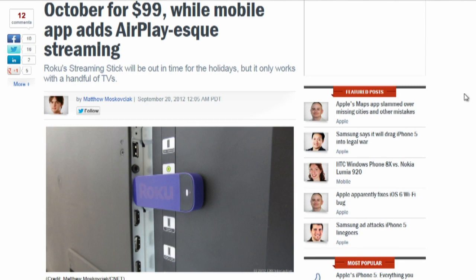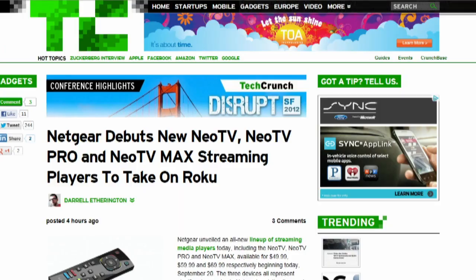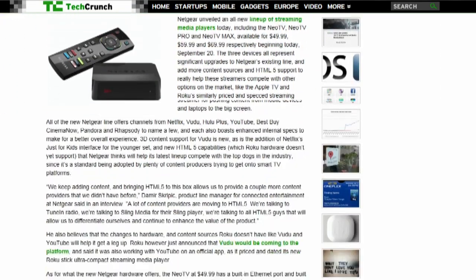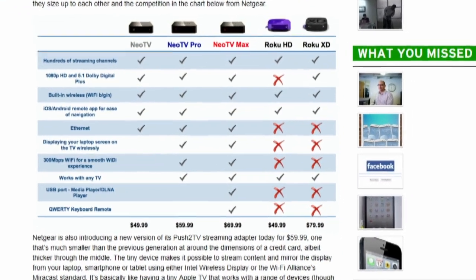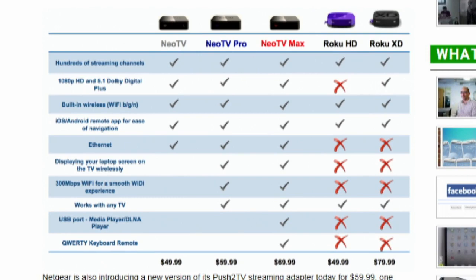Then, of course, Netgear's got its competing boxes. We talked about the Neo TV, the Pro, the TV Max. There's a great chart showing what the differences are there, $50, $60, and $70. It's September 20th. The difference between the Netgear boxes and the Roku boxes: the Netgear boxes actually have HTML5 capabilities, and the Pro and the Max versions have Intel WiDi.